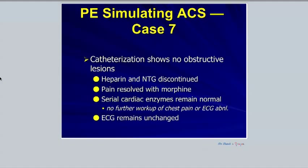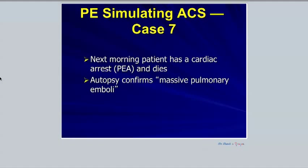In other words, they saw what looked like acute coronary syndrome, they ruled it out, and then they simply stopped the workup. They didn't say, you know what, we've ruled out one cause of chest pain, now we've got 5 more things to think about. They just stopped. And unfortunately for this patient, he had no further workup. He ended up having a PEA arrest the following day, and autopsy showed a massive pulmonary embolism. Nobody considered that as a possible cause of acute ischemic changes on his 12-lead EKG.